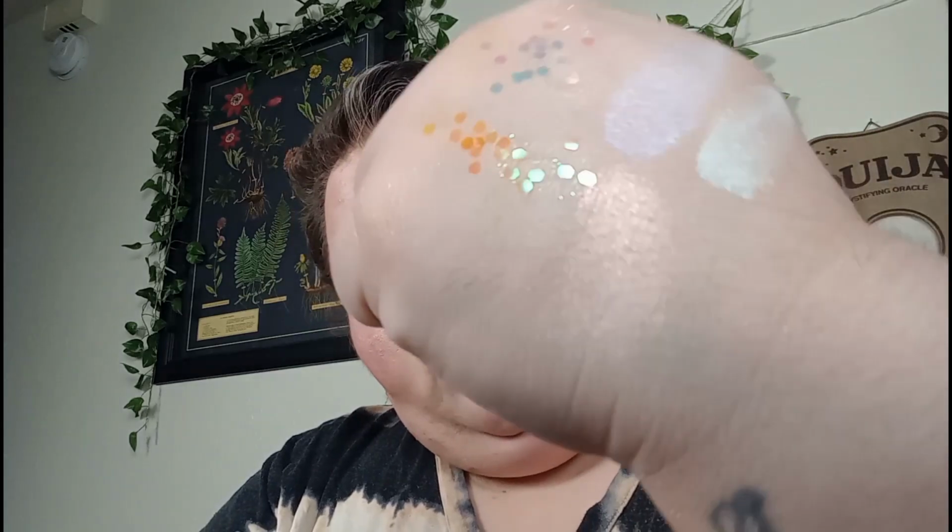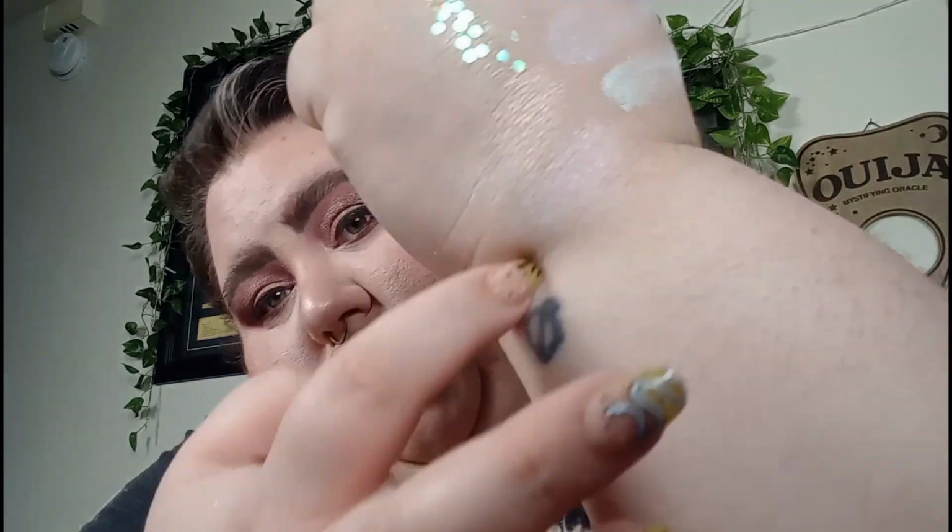Then I got Bejeweled, which has like a peachy pink. So there's Bejeweled, which is also more subtle, like the first one. And then last but not least for the loose, I have the shade Treasure, which is more of like a rosy, like a raspberry. So those are all the loose little pots I got. Let me clean this up and we'll get into the pressed shades.